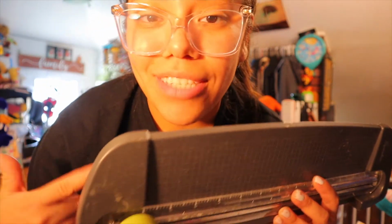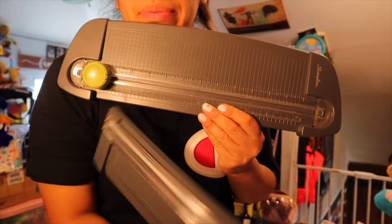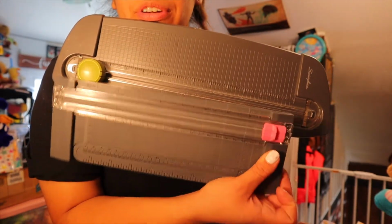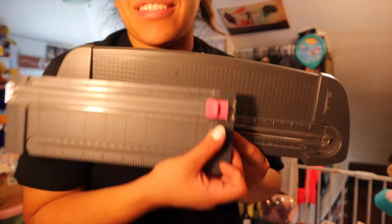Honestly, if you find these in TJ Maxx or Marshalls, they're like $4. And actually, don't forget to look for these at the thrift store. I found this one at the thrift store. Look at the comparison. This one was in Marshalls for like $3-4. This one was in the thrift store for like $1 something. But I had to get it even though I already had one, because it's just so handy.